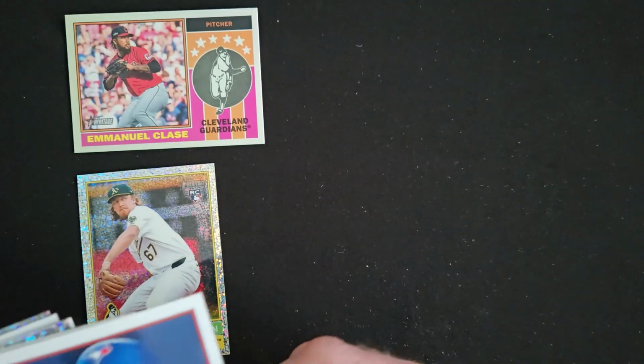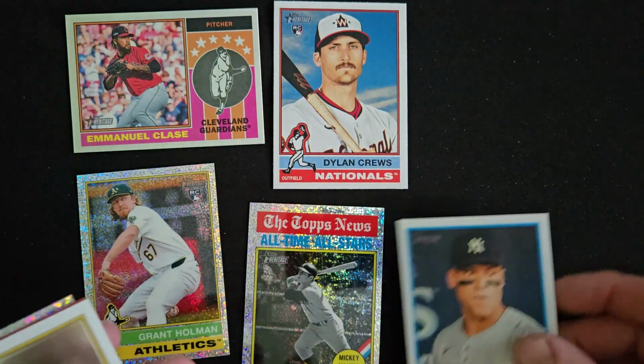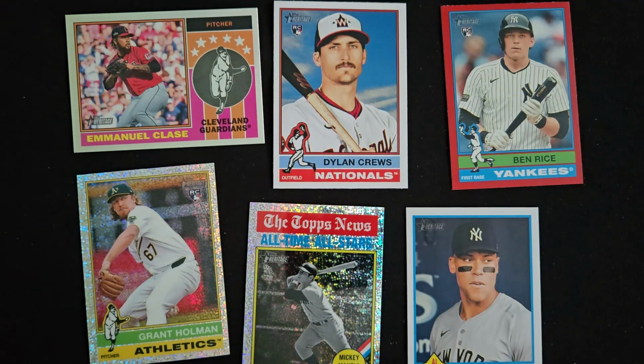I'm going to lay out the most notable cards here for you so you get an idea. Loperfido's not notable. Dylan Cruz is a rookie. Got that Mantle. Aaron Judge. Ben Rice. There we go. So, this was Target Tuesday.